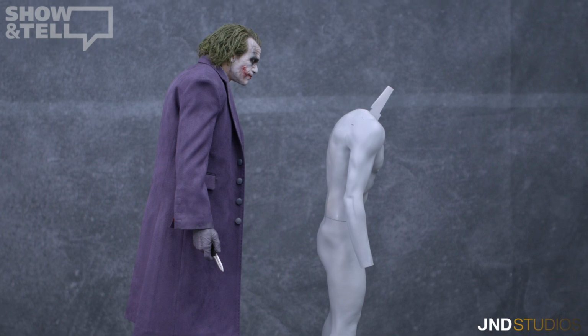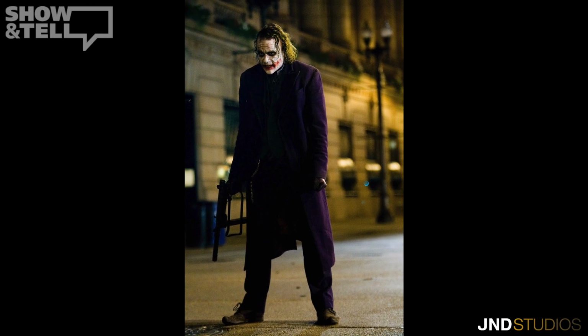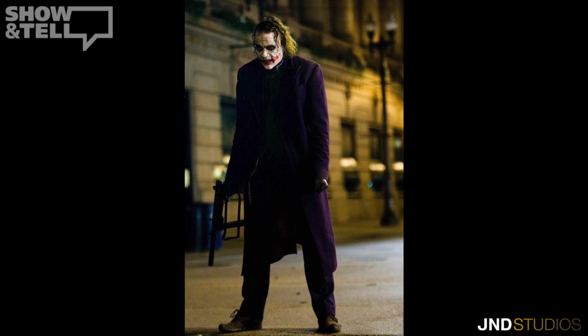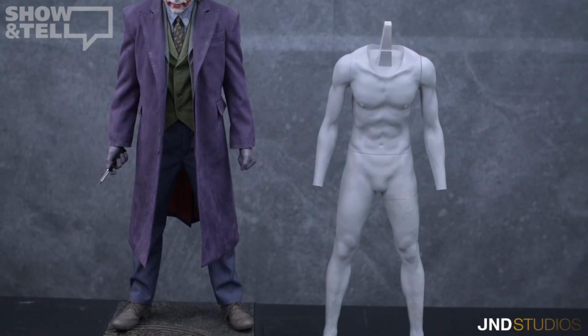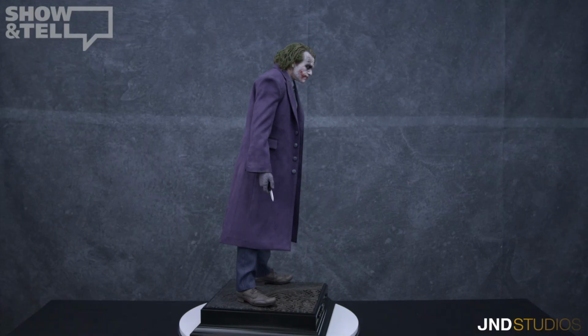Hit me! When the JND Presents video and the images first went up online, we heard a few criticisms such as that he looks a bit too stiff and unnatural, that he's hunched over too much or not enough, that his legs are too straight and stiff. But as you can see, Kojin studied the actual footage of the movie carefully, then created his own rendition of the pose in the most naturalistic way possible. And trust me, Kojin knows his anatomy. This pose is just like how Heath Ledger did it.